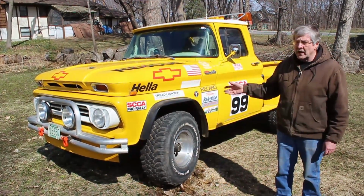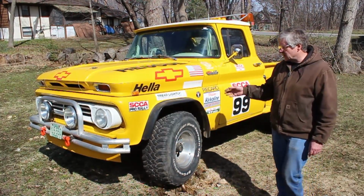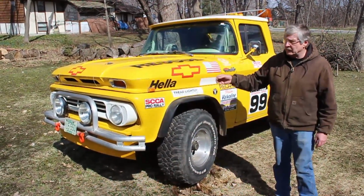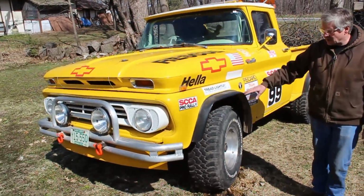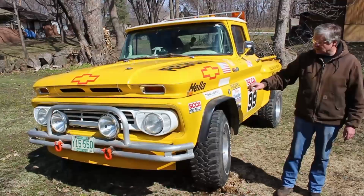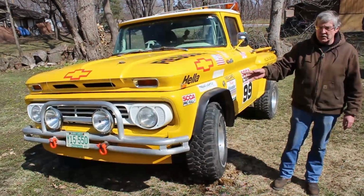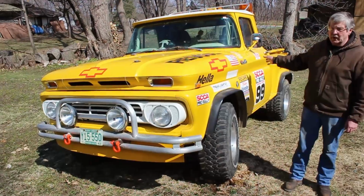The front end has been lightened dramatically. There's a lot of stuff that's been taken out. The inner fender panels, we'll open the hood in a little bit and you can see that. The hood hinges have been removed. The inner fender panel has been replaced with plastic. The radiator support's been changed to cut down the weight there. The batteries have been moved to the back. There are two batteries in the back.